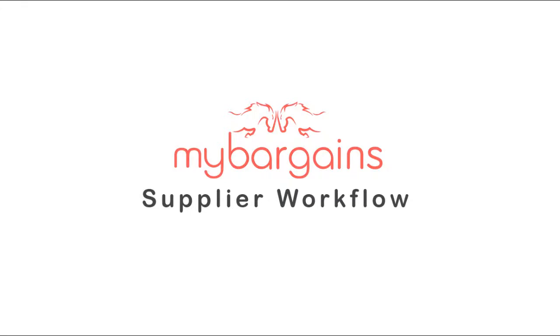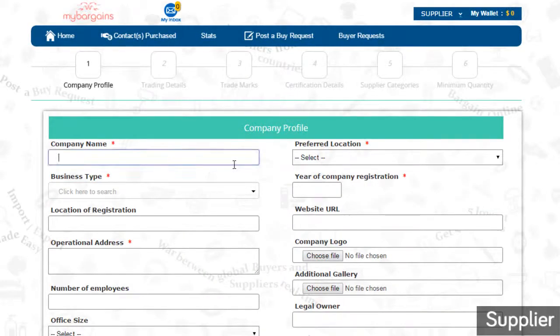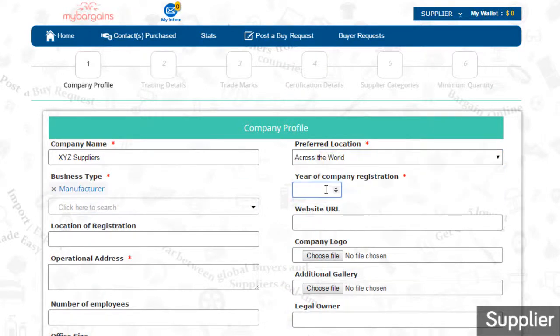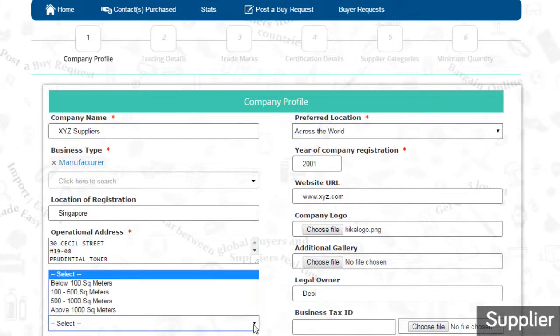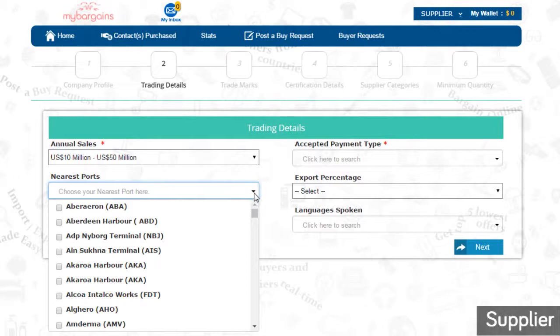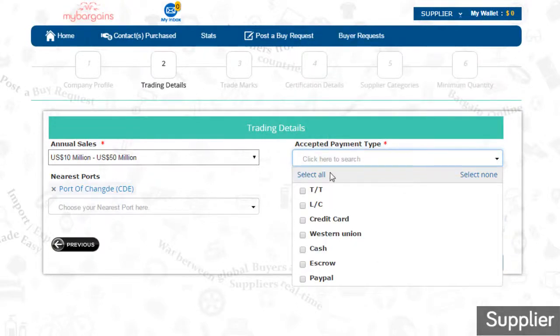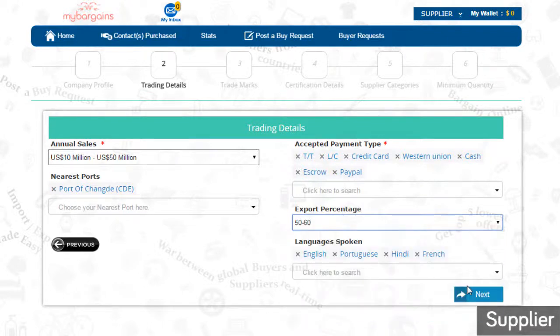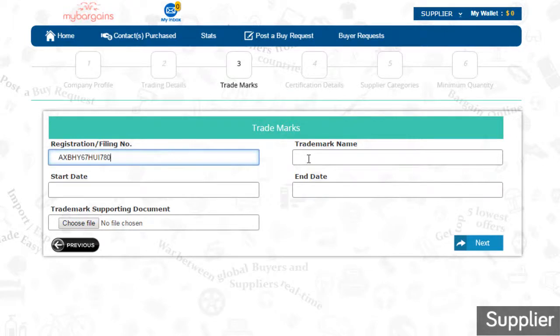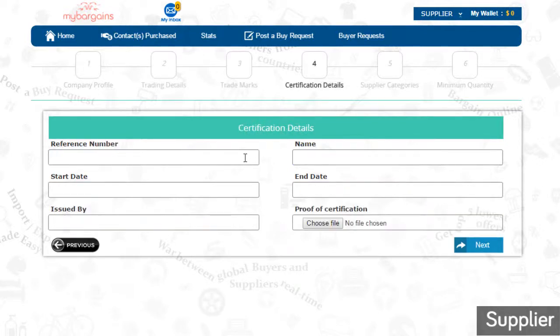Here is how the workflow works for the supplier. Very simple sign-up process. myBargains captures all details from the suppliers, how long they're in business for, their website and related information. And nearby airports and ports. And also, what are the payment methods they accept? And captures trademark details, if any, and the certifications.